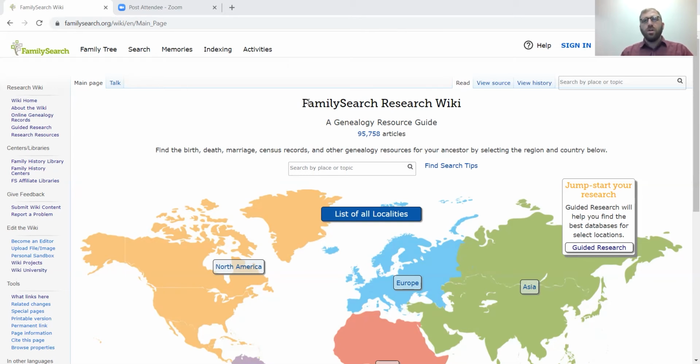You can zero in on an area of research that you're interested in. For example, if you have a historical society in your locality and you want to work on the wiki for that, or if you have an area of expertise, say German or Scandinavian research, you can do volunteer work on that. They also really welcome content that is in foreign languages.